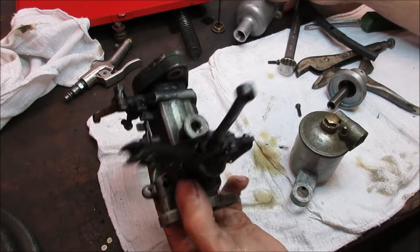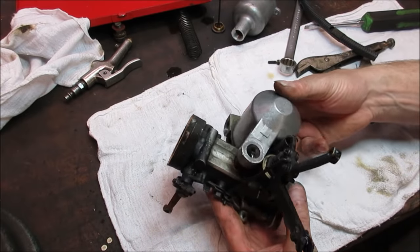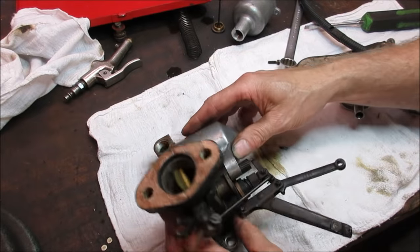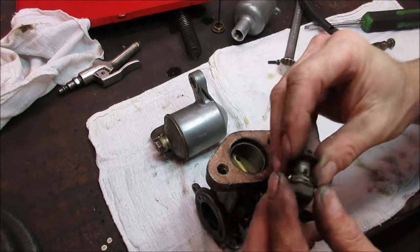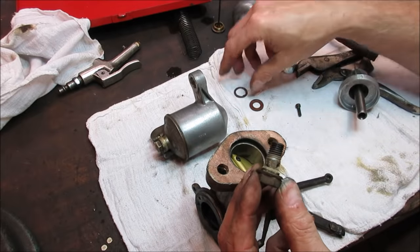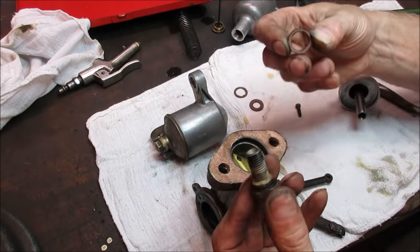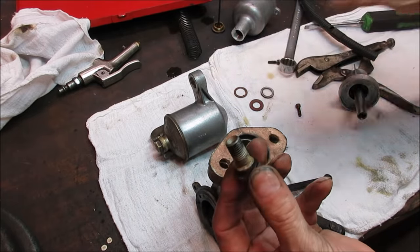Can we put them both? Does it matter which one we put on first? So it's going to be that with the banjo nut, right? All right, that needs to get cleaned up. I'm going to take this over to the wire wheel. Is that one more seal? Yeah. I'm going to take that over to the wire wheel and knock all that crap off the outside of it.